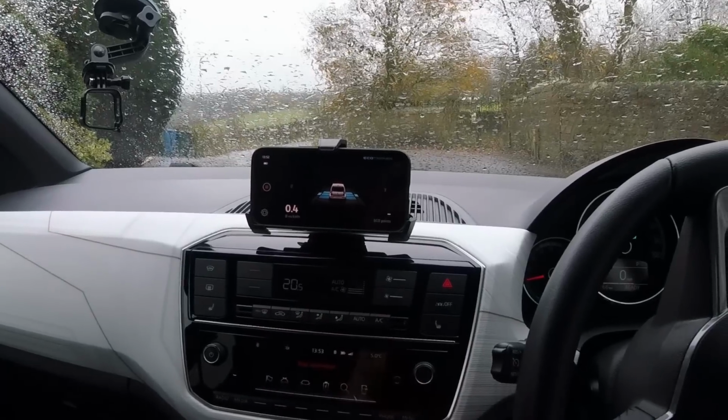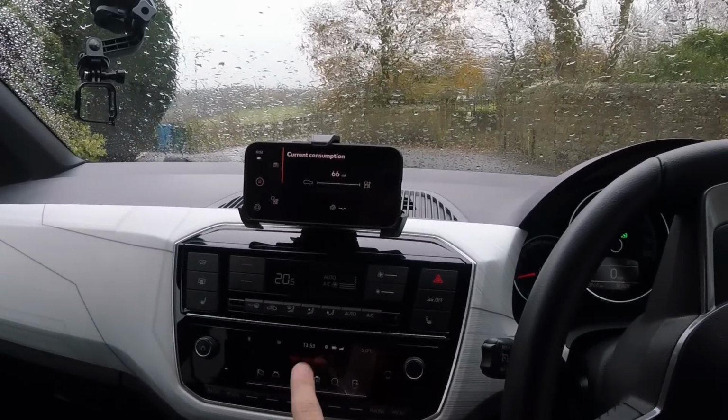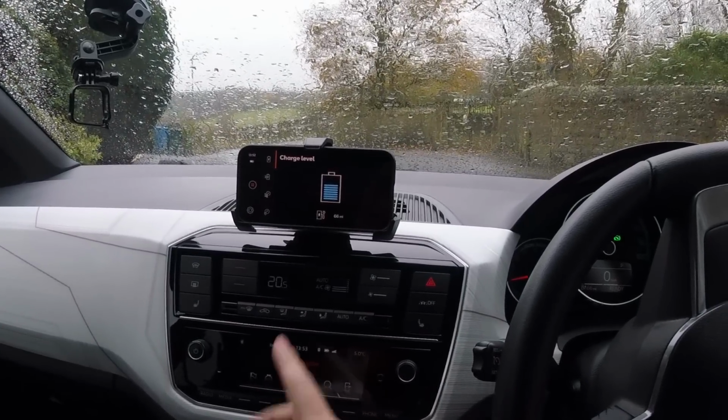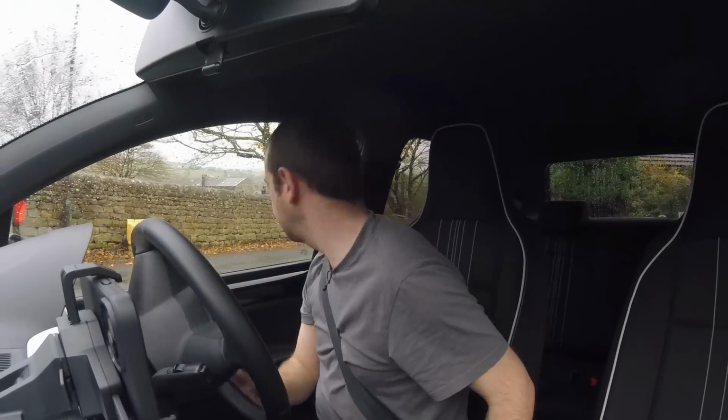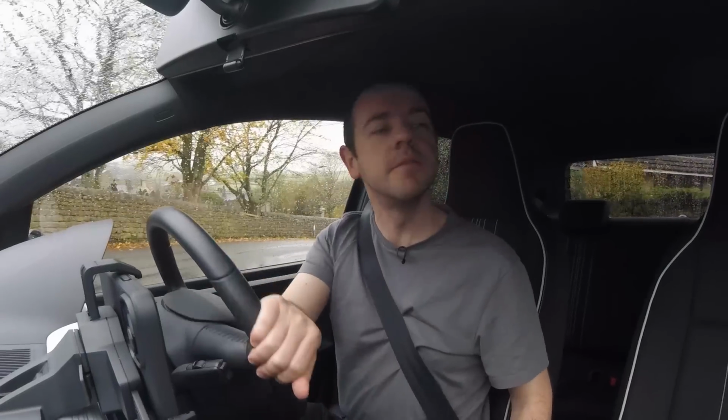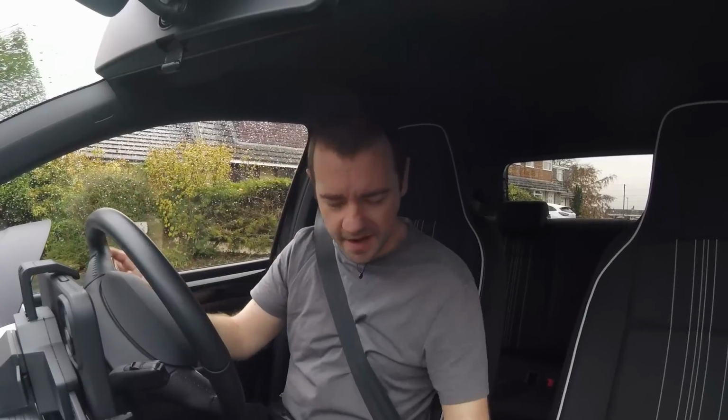So all the eco stuff you've got in there, you can see what the car's doing, current consumption as you're driving along, the charge level. I mean, you've got reverse parking sensors. Not that you need it in a car this size, but why not? So it's well spec'd, I have to say.